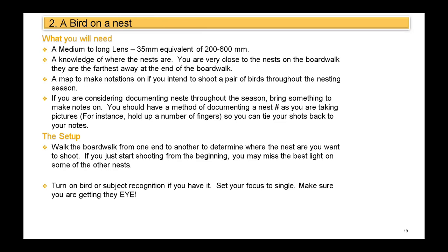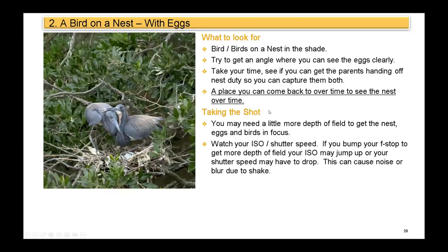Again, try to focus on the bird's eye. That's really where you want to be. Same kind of thing: you want to take a picture of the nest in the shade. You will not have as much luck getting a nest with bokeh, just because they're in the trees and there are lots of different tangles and stuff around them. If you're going for the eggs, try to get an angle where you can see the eggs. You might have to hold the camera up a little bit to get it, but if you can, you do want to see the eggs.